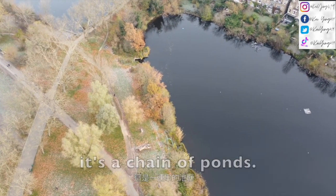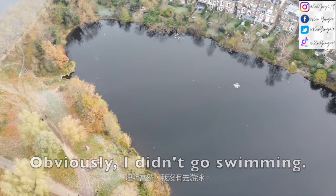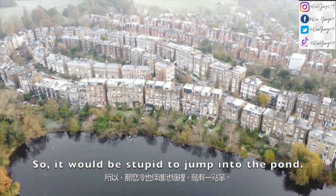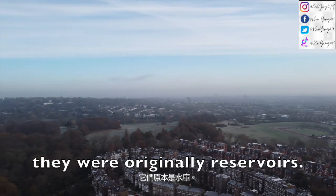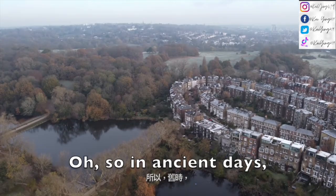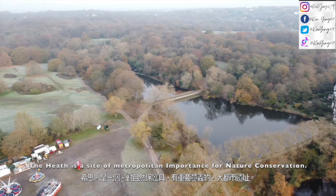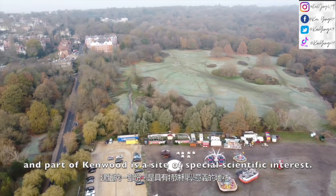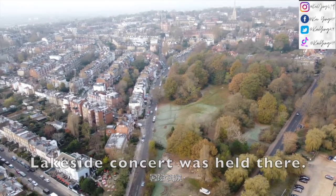It's a chain of ponds, including 3 open-air public swimming pools. Obviously, I didn't go swimming because the day that I went, it was freezing, so it would be stupid to jump into the pond. And they were originally reservoirs for drinking water from the River Fleet. So in ancient days, people would drink water from the ponds. Interesting. The heath is a site of metropolitan importance for nature conservation, and part of Kenwood is a site of special scientific interest. Lakeside concerts are held there in the summer.